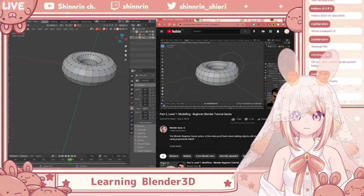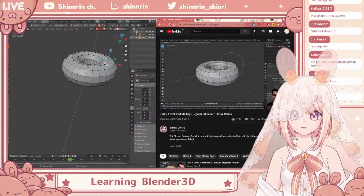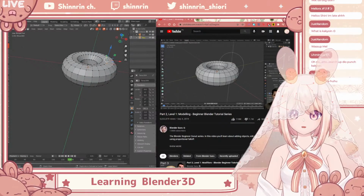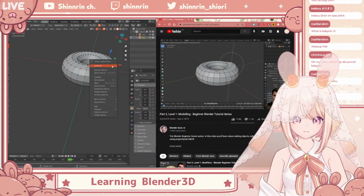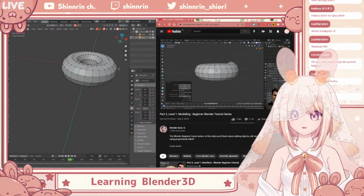What I want to do is make it look lumpy, so around that sort of area, and I'm going to hit Z because I'm moving it, and I want to move it along the Z axis, so it's just going up. And now you can see I've got part of the donut which is a little bit lumpy.